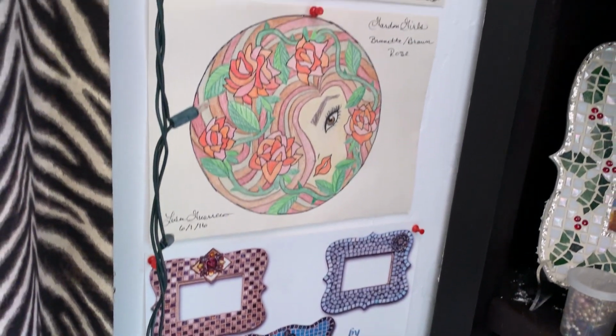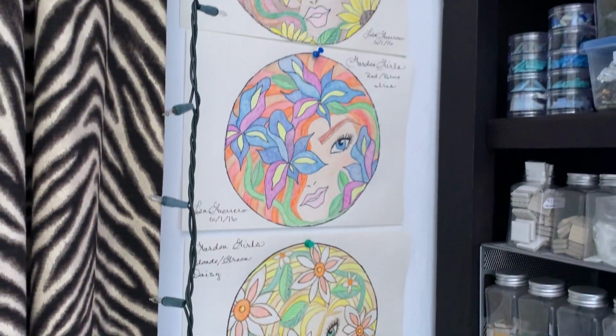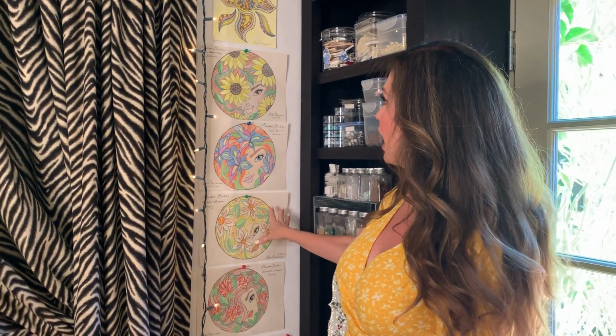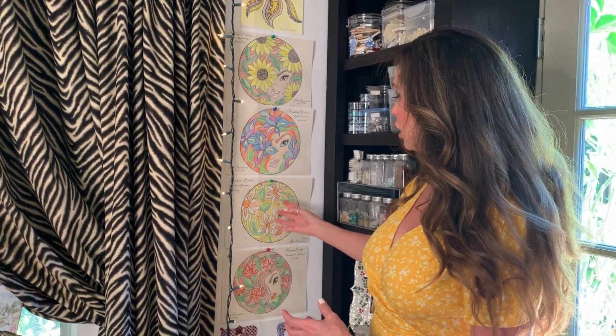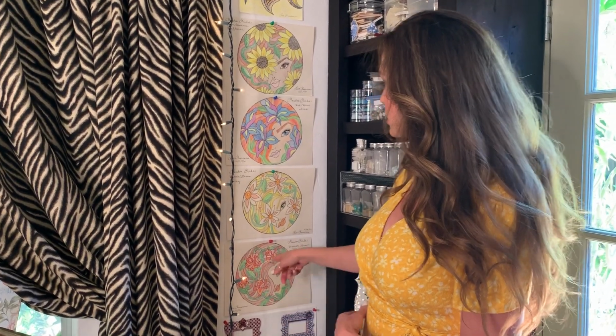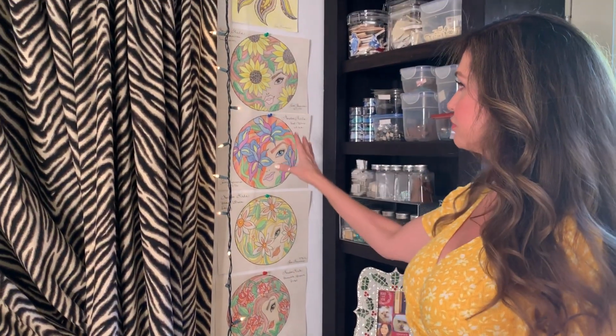And so here are the drawings for the design. Starting here and down here, I've got 4 different ideas. All the girls have different colored eyes, different skin color, different hair color, and they're all kind of intermixed with different flowers: roses, daisies, irises, and sunflowers. So this was the basis of a concept for me to make these mosaic tabletops.